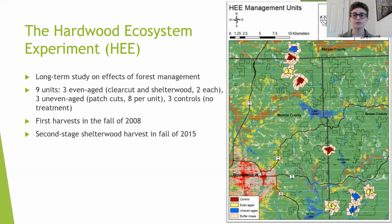The first timber harvest went in the fall of 2008 for all of the different types of harvesting, and the second stage of our shelterwood harvest was in the fall of 2015. Our shelterwoods are a 3-stage shelterwood harvest, so stage 1 and stage 2 have now gone in, and stage 3 will take place within the next few years.